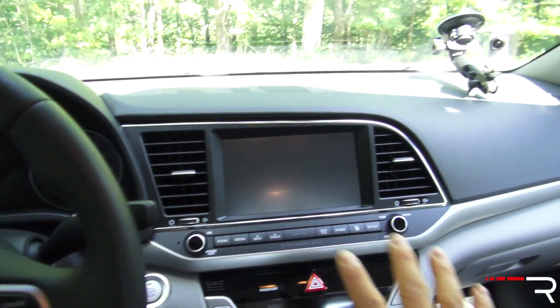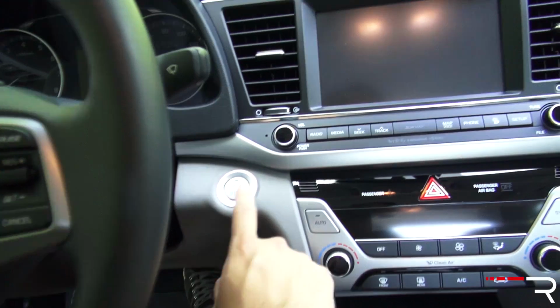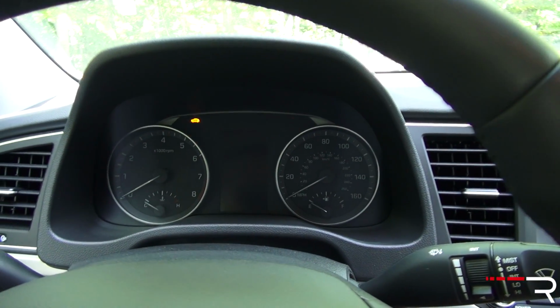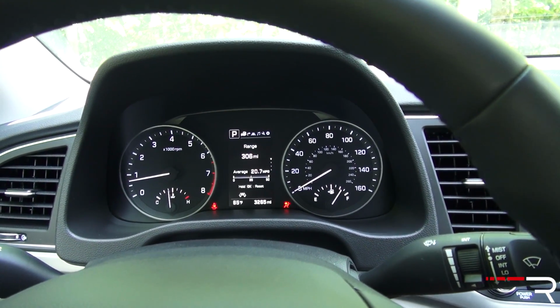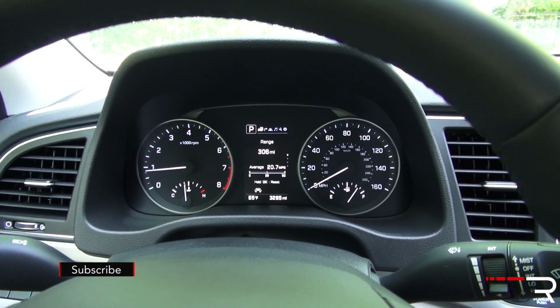This is the top trim. This is the biggest head unit you can get. And as I said before, push button start is standard on my Limited. So all you have to do is put your foot on the brake and then touch the button here to fire up the engine. And then, of course, you're hearing the one engine choice for the SE and Limited. It's a 2-liter 4-cylinder engine.